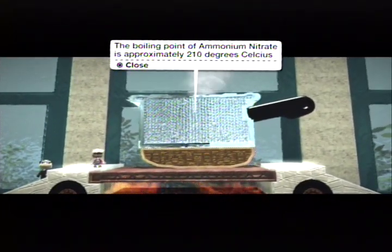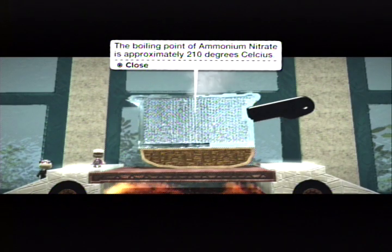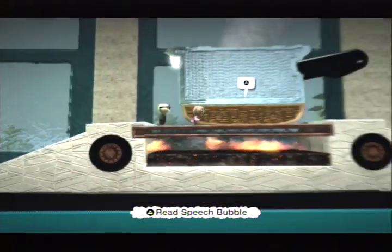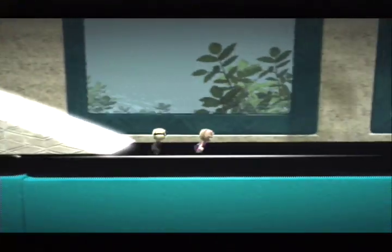169.6 degrees is very hot. Even hotter is 210 degrees Celsius, and that's the boiling point of ammonium nitrate. Someone's boiling some ammonium nitrate in a pan. It's a hot pan. For who knows what reason.